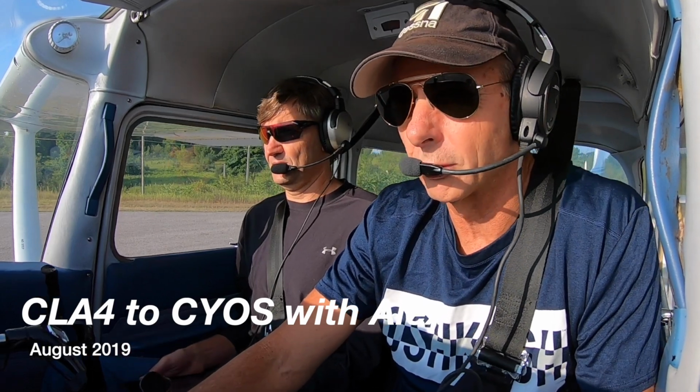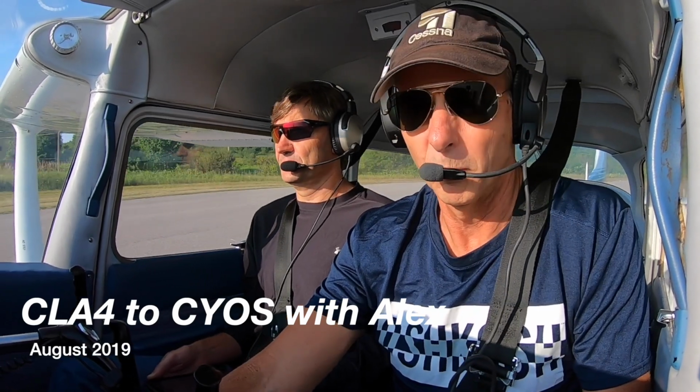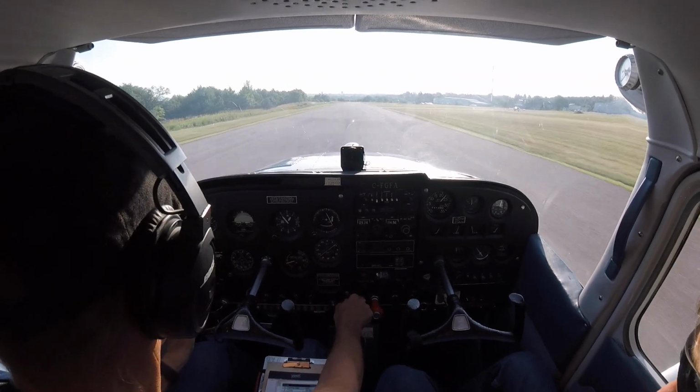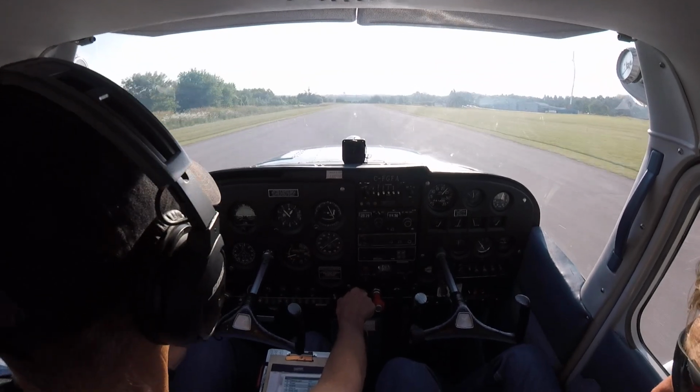On landing traffic, GoPro shop on the roll, left hand turn out 08, Holland Landing. Power is good, airspeed is alive, looking for 55, rotate. 50, 55.